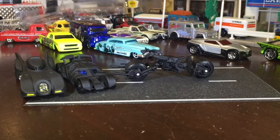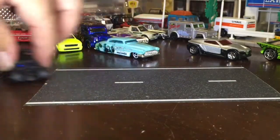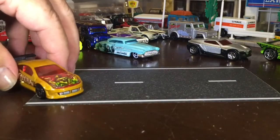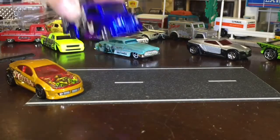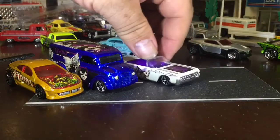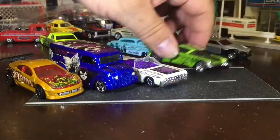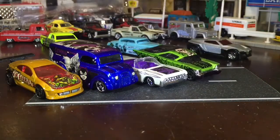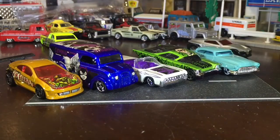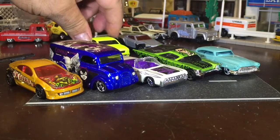All right, so that's the Batmobiles and the Bat Pod. Now the bad guys. Gotta get the van in there. Yeah, that dairy delivery. That's a Lincoln, by the way. Yeah, Lincoln Continental. Women don't like to hear that word, continental. No, it's like a different language. And the last two, well, they'll fit like that, right?